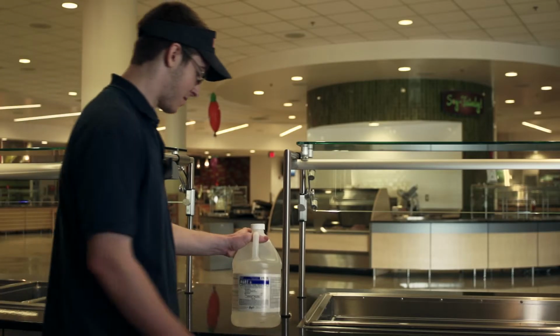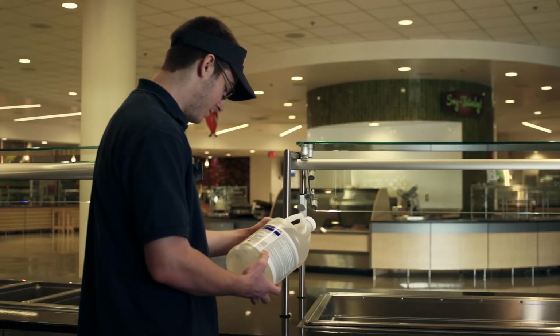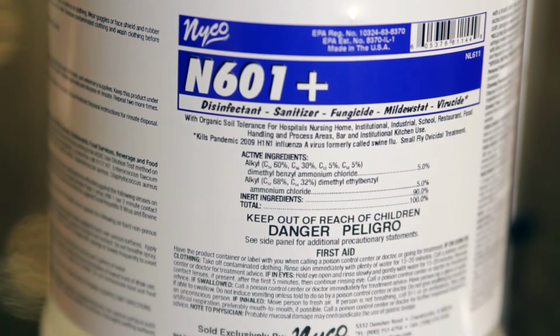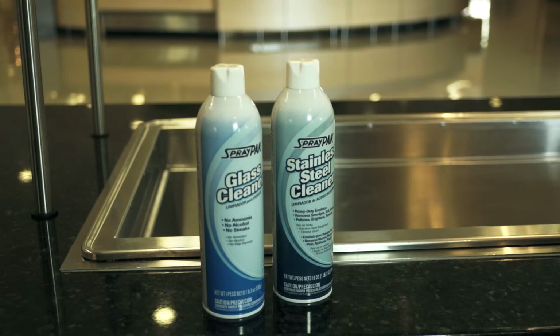Before using any chemical, you should read the entire label. It will tell you all of the information that you need to use properly and safely. It will also tell you what to do if it is used improperly or ingested. The label will tell you about any personal protective equipment or PPE that you will need to wear while using the chemical. Be sure to double check the label to make sure the product in your hand is the one you want to use before you spray or use it. Sometimes products from the same manufacturer will look almost identical.